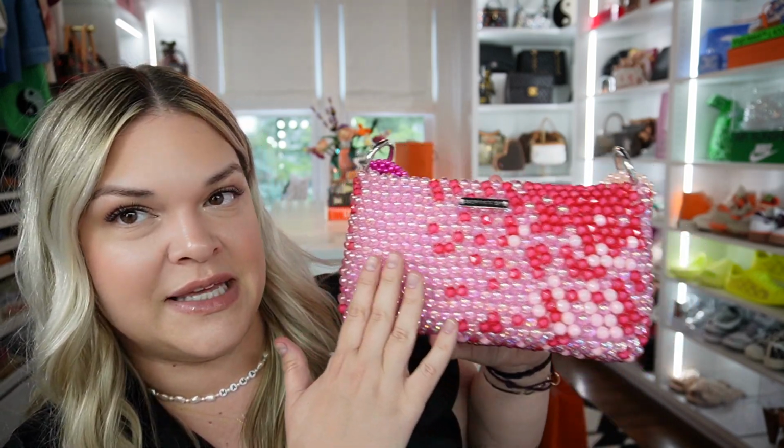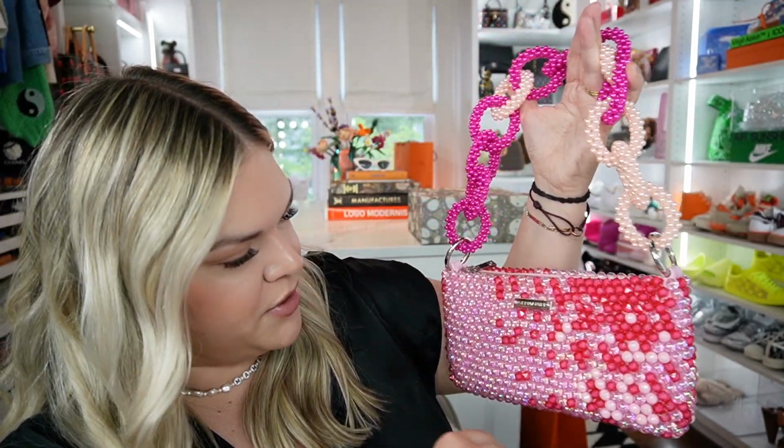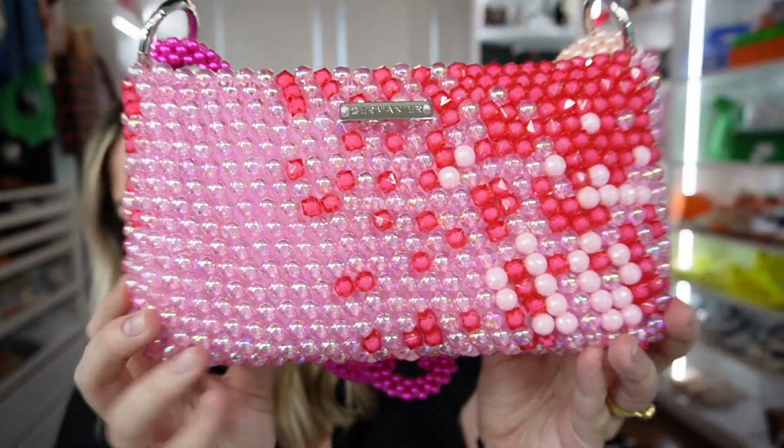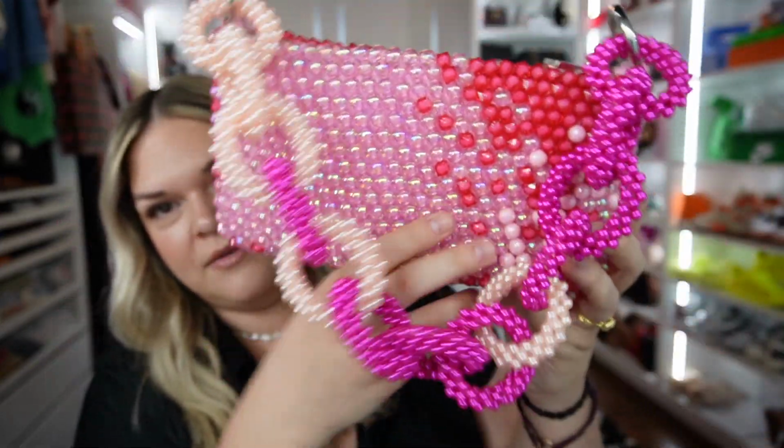I can't wait to wear it. I feel like everybody's gonna ask me where I got it, right? Like anybody can make a leather bag these days, made in Italy, whatever. It's something many people have never seen before. I just love the unique placement of each of the beads and all the different colors. This is again the perfect Barbie girl bag. I can't wait to hear what you guys think of this beauty.